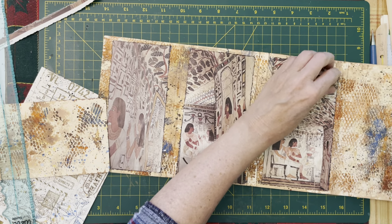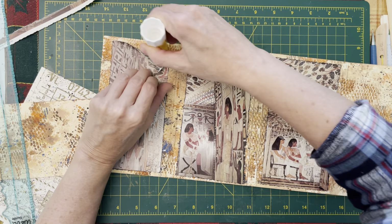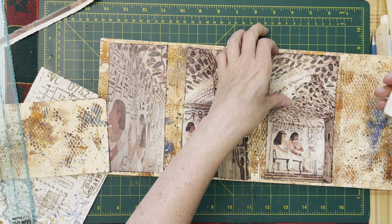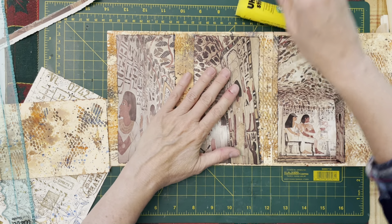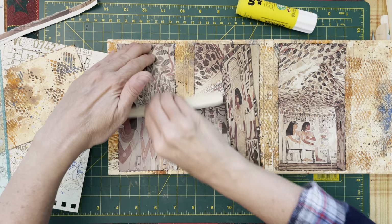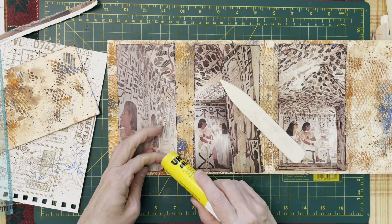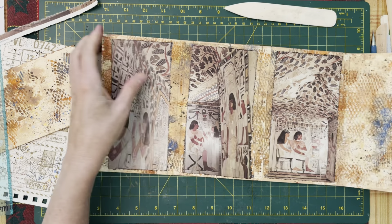There. Apparently I don't like top right-hand corners very much. Nope. Or left-hand corners. Nope, that one's good. Okay. So that took us a bunch of time, but there we are.